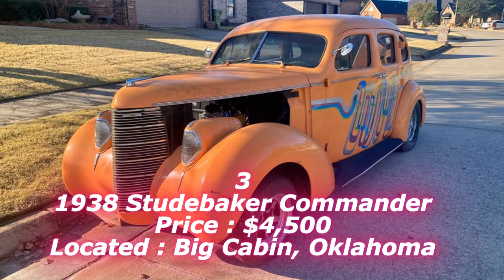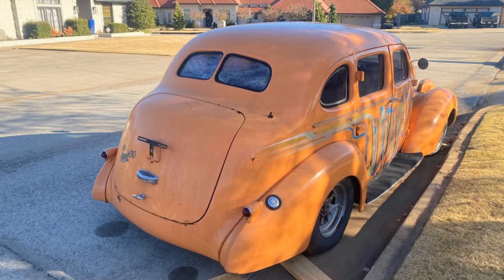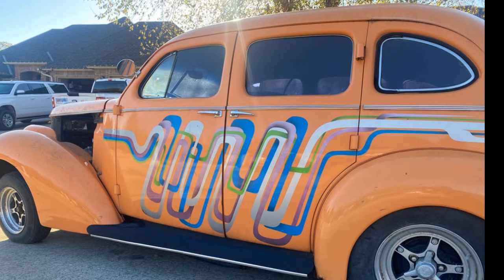Number 3. 1938 Studebaker Commander. Price, $4,500. Located Big Cabin, Oklahoma. Now here's something truly unique, a 1938 Studebaker Commander, a rare pre-war American classic that's full of character and hot rod potential. This vintage machine now runs a Chevy 350 small block engine paired with a TH350 automatic transmission, making parts easier to find and upgrades much more accessible.